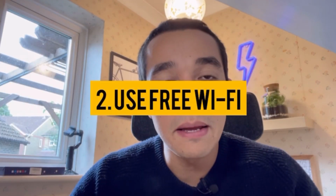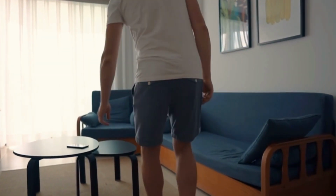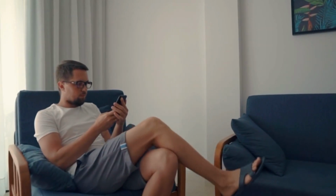The second tip then is to use free public Wi-Fi everywhere you can when you're on holiday. For example, at the hotel, in the cafe, go to McDonald's. Lots of places have free Wi-Fi and you can download movies, download music, download even maps in advance so that you don't have to use data roaming.